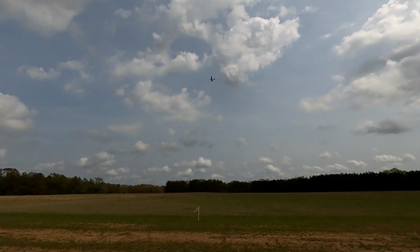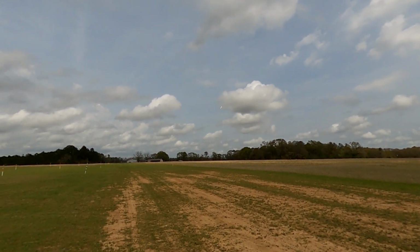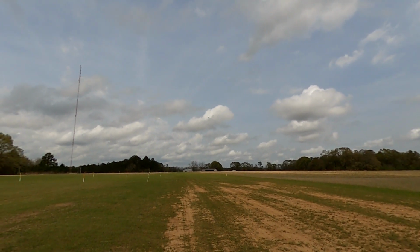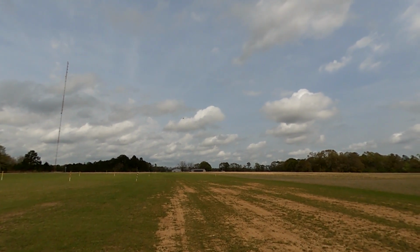I've never flown this on four sail. They say you can fly it on four sail, but it's heavy. It's a heavy plane, so you can't really just plop it in on a stall.